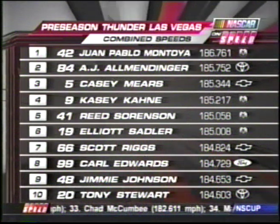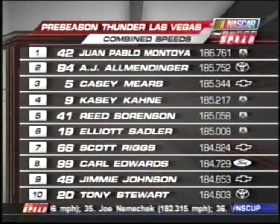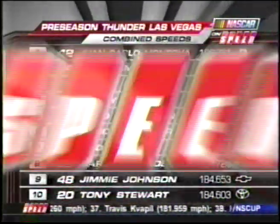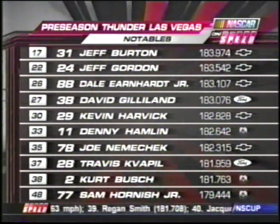What I'm seeing right now, when we were at Daytona, Dodges were struggling. They get to Las Vegas, all of a sudden they found some muscle. A lot of Dodges up here in this top 10, Steve. Jeff, Carl Edwards, the only Ford in the top 10 for Roush Fenway. Some notable drivers. Take a look at Jeff Gordon, down there 22nd. I don't think he's probably too concerned.